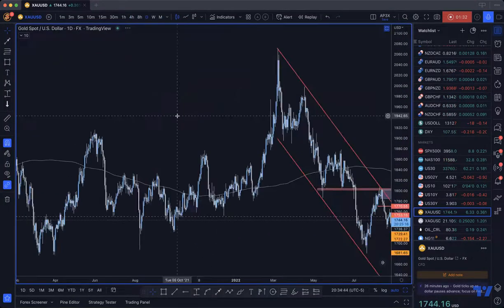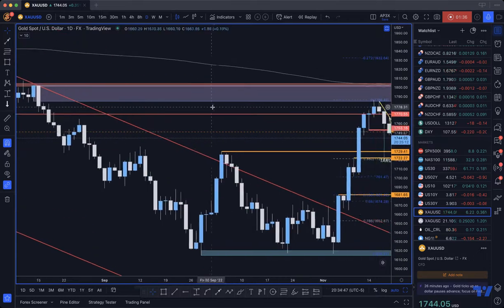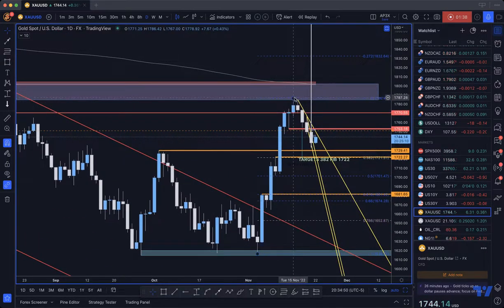let me go to a daily. So it was a daily order block sitting right here. We went precisely to it, and now we're retreating. So if we draw fibs from the bottom to the top, our 38.2 comes in here, and the previous swing slightly above it.